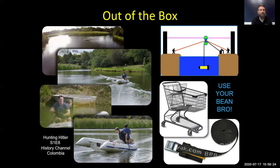We've lowered the tow fish and ran it back and forth through storm drains that were filled. We ran a rope through the storm drain. We tied it onto the front of the tow fish. We tied it onto the back of the tow fish, and we drug the tow fish through the storm drain pipe to do a search of the storm drain. So there's all kinds of different ways that you can use the system. But again, just use your bean. Think about it and work your way through.